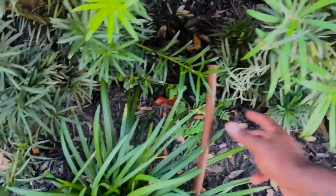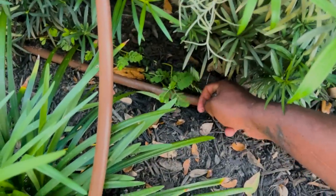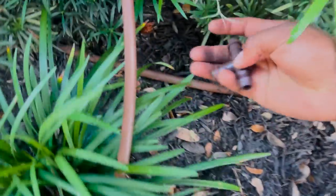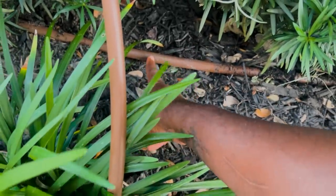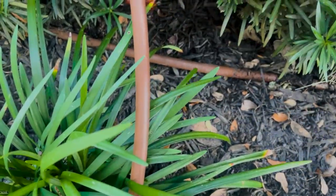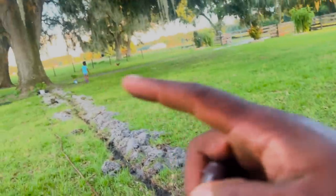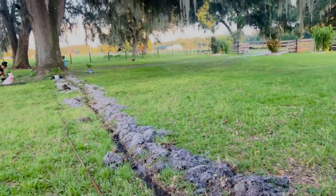So I have this drip irrigation here. You see it's running down. What I'm gonna do is connect this end to the existing line. Let me get this out of the way. And I'm gonna use this T connector. So after I cut the line, this side and this side will be reconnected, and then the T coming out will connect the new line. Then I'll be able to run it down, put it back underground by putting the dirt, and then we'll get to the next part.